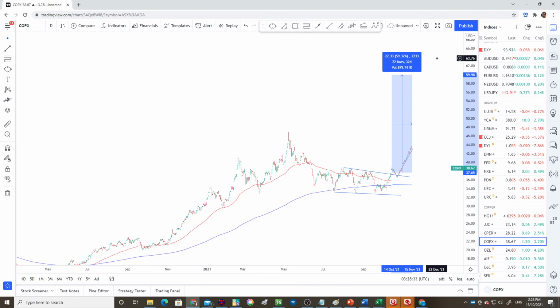And if you play those sort of ratios and percentages all day in everything you do, you end up giving yourself every opportunity to do quite well over time. So that is the stock of interest for this week. I think have a look at maybe COPX, the US listing, if you're interested in copper. And let's call that a wrap for this week.